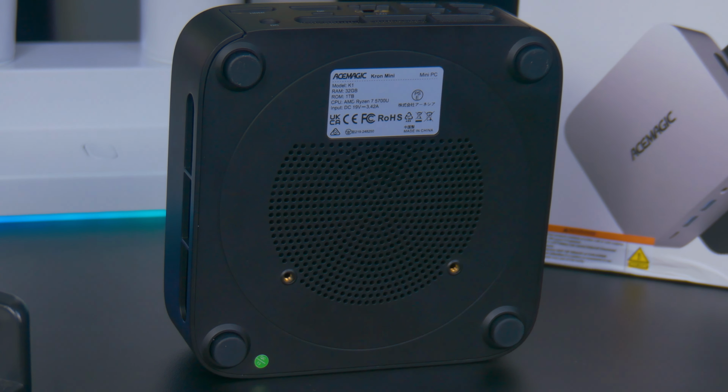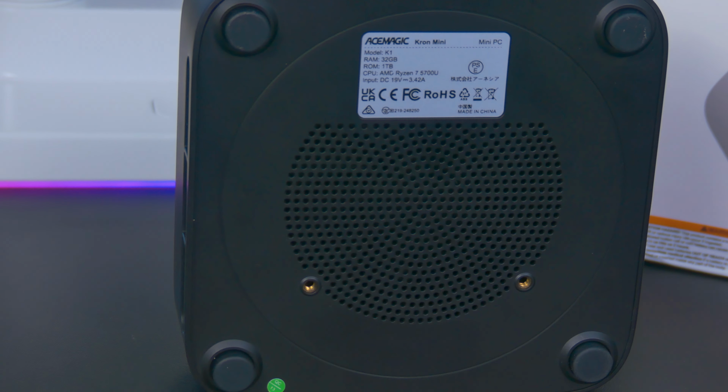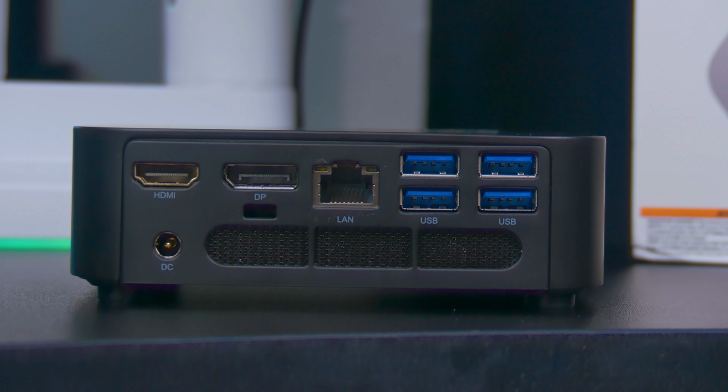Build quality is fine for what it is. The case is all plastic. Heat dissipation is also pretty good. Even under pretty intense workloads, I haven't had any issues with overheating. It's barely warm. It's also pretty quiet. Believe it or not, the fan has been turned on for most of this video, and I guarantee you haven't even been able to hear it.